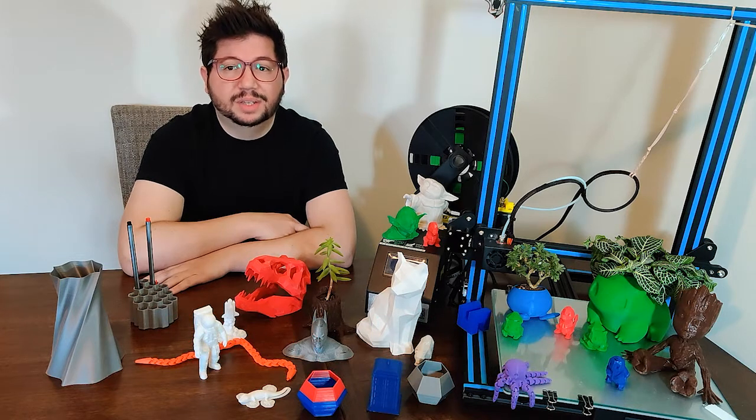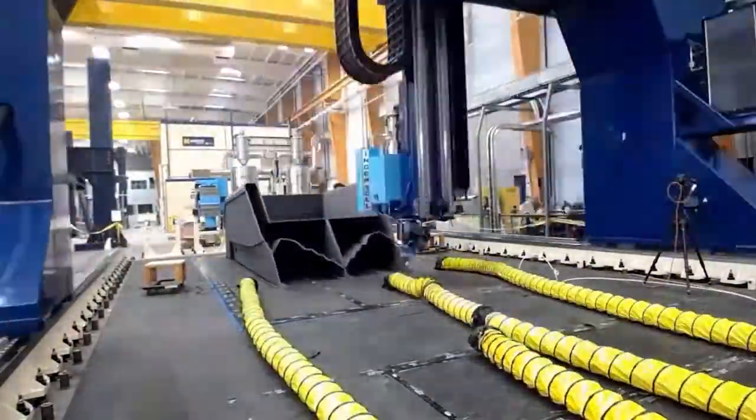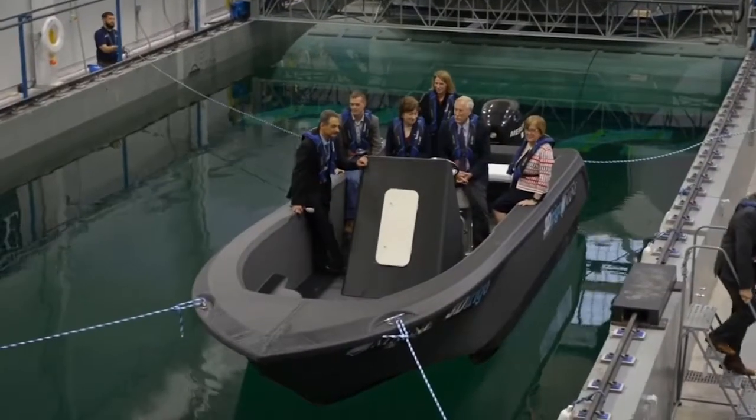3D printing is a way you can take your designs and ideas from a computer model and replicate them into a physical object. 3D printing is a way of creating three-dimensional solid objects. It's a form of manufacturing.